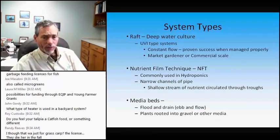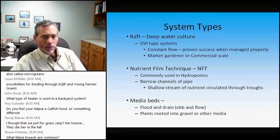They die here in the fall, correct? If the temperature drops below, this is talking about tilapia breeds, they typically die at about a 45-degree threshold. Some of them will overwinter, though, quite frankly. Tilapia breeds are common. Mozambique tilapia is the most common that we see down here. Rapid growing, they'll basically live in a mud puddle, and they're good, clean tasting fish.